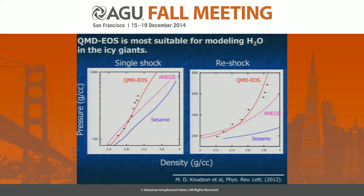In order to verify such a prediction of the theoretical studies, recently the P-ρ measurement under shock loading has been performed, and these data are in very good agreement with the QMD. QMD means the quantum molecular dynamics based EOS. This indicates that the QMD EOS is most suitable for modeling H₂O in the icy giants.